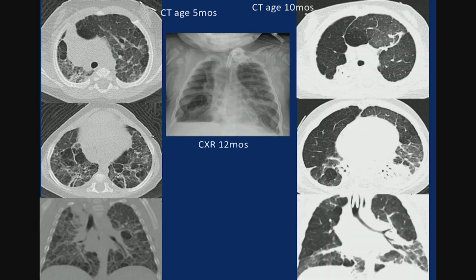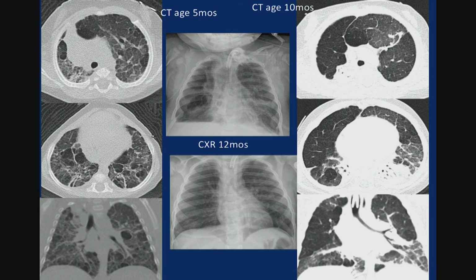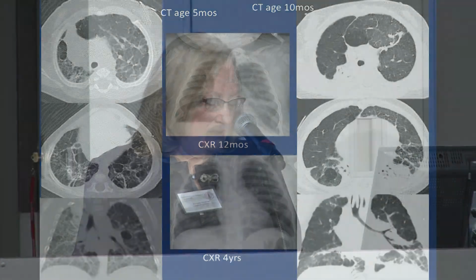We also have a CT on this baby at age 10 months, where you see some of the changes have actually improved. There's less of the focal lobular changes, more atelectasis here, and still some emphysema and more diffuse emphysema and overinflation of the left upper lobe. There's a corresponding chest radiograph from 12 months. The baby has a tracheostomy in place and still has quite a lot in the way of clear radiographic pulmonary changes. But at 4 years of age, the lungs have actually almost normalized, although the baby is still trached at that time.